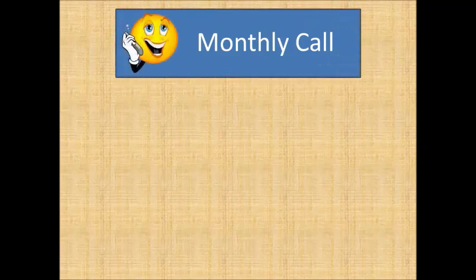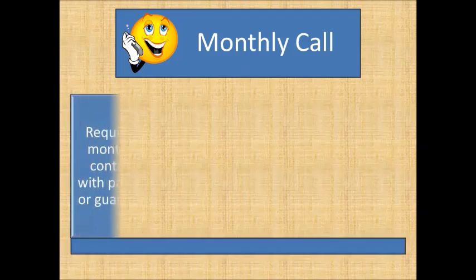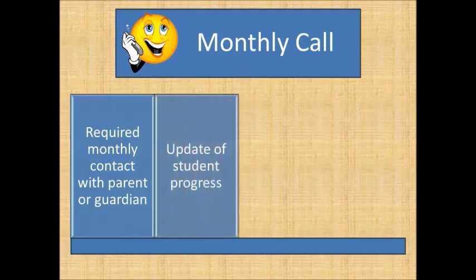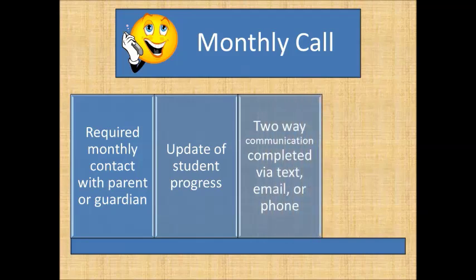The monthly call. As teachers, we will work closely with your parent or guardian to assure a successful experience at FLVS. So at minimum, we are required to communicate with your parent or guardian once a month to give them an update of your progress and to let them know how you are doing in your course. This two-way communication can be done through text, email, or phone.